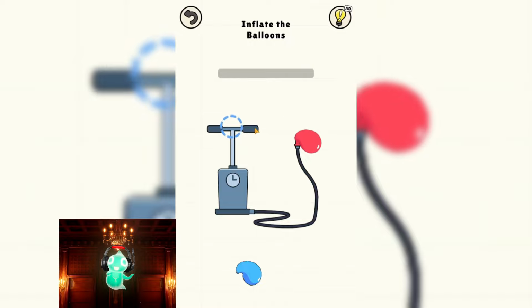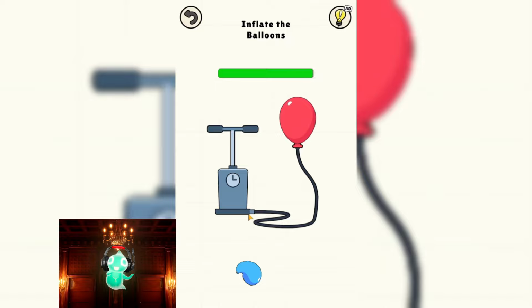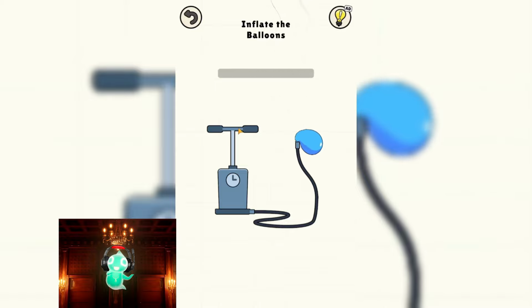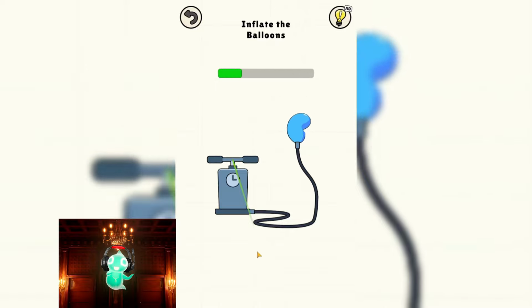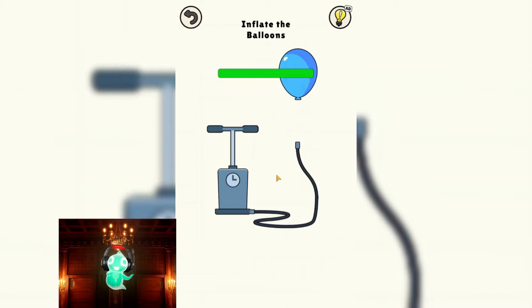This guy really hasn't brushed his teeth in a long time. Okay, that's absolutely unimportant. Now we need to pump up these balloons. It seems to me that now we are helping to save someone's holiday. It is very difficult to inflate these balloons yourself without a pump.